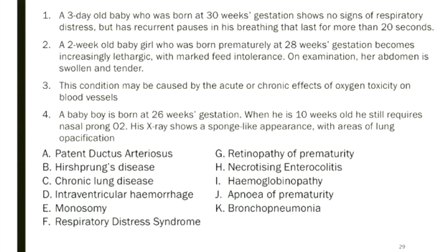Number 3: this condition may be caused by the acute or chronic effects of oxygen toxicity on blood vessels. I just told you the answer to that, as is G, retinopathy of prematurity. Number 4: a baby boy is born at 26 weeks gestation. When he is 10 weeks old, he still requires nasal prongs oxygen. His X-ray shows a sponge-like appearance with areas of lung opacification.